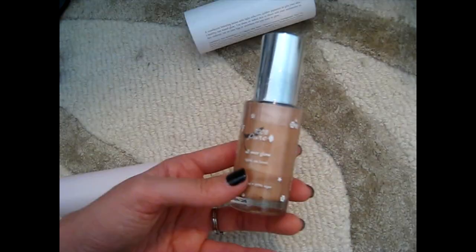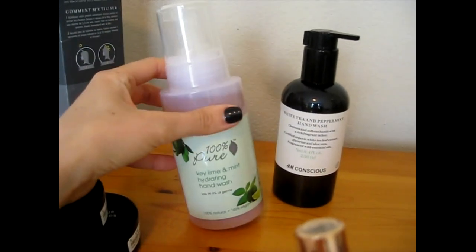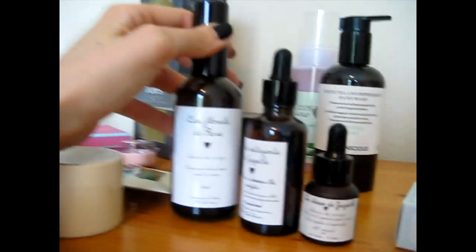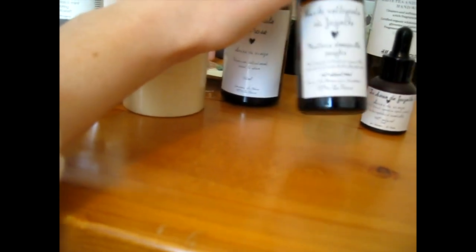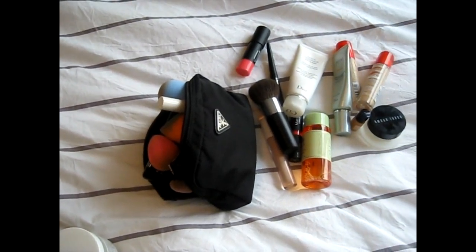This is an All Over Glow by 100% Pure. I'm going to give it a go because I haven't tried it out yet. Here are some hand washes. I'm actually going to keep this under the sink, and I'm going to bring these downstairs as well. I have to keep this because I'm in the process of reviewing it, and I forget what they are because it's all in frickin' French. Google, help me.